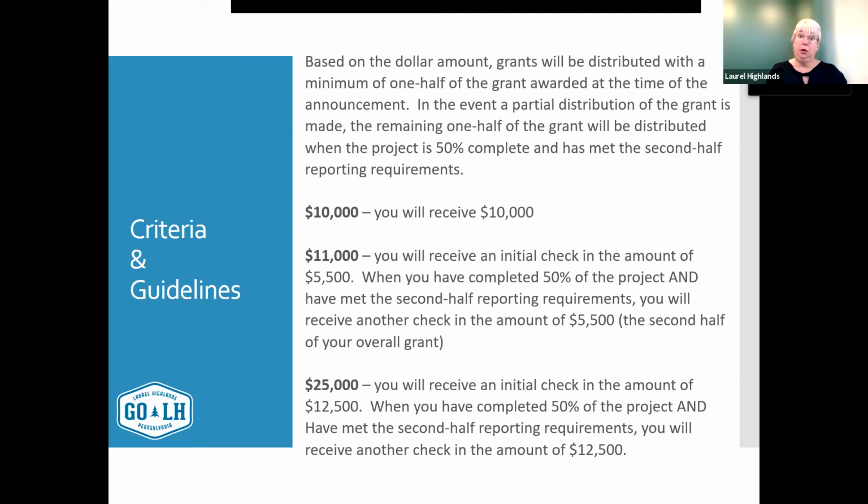$25,000. You're going to get 10,000. No, you're not going to get 10,000 to start. You're going to get 12,500, half of that $25,000. And then again, just like before, you complete the second half guideline requirements, and then you'll get that second check for 12,500. So why do I show you these numbers?